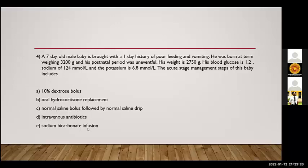Sodium bicarbonate we can use, but not as infusion. We don't give infusions in congenital adrenal hyperplasia. We go for oral salt replacement. So E is false. So the correct answer is A, C, D. A, C, D, right?